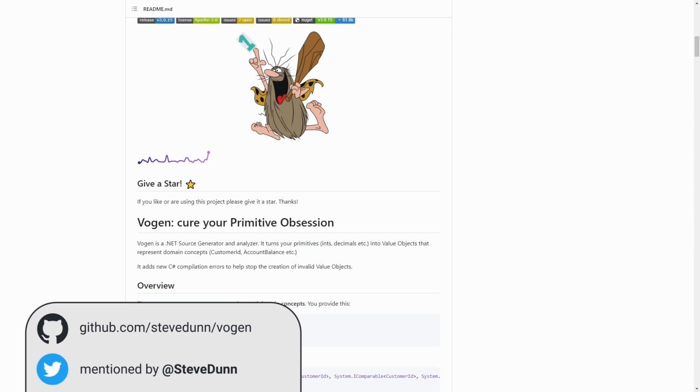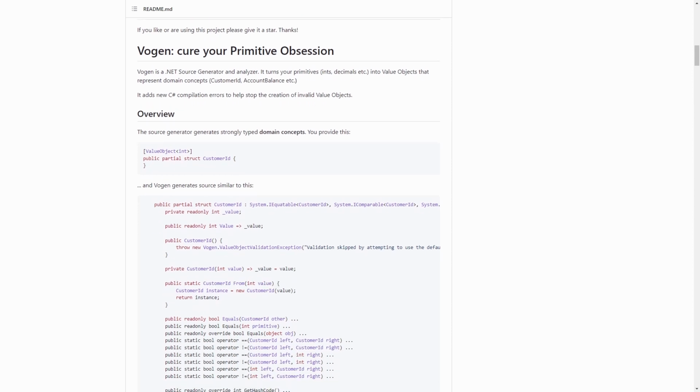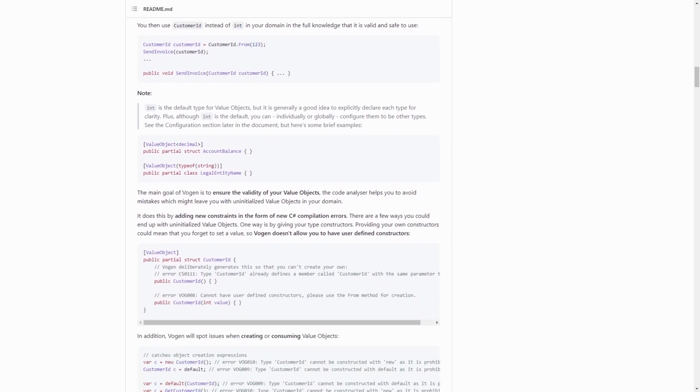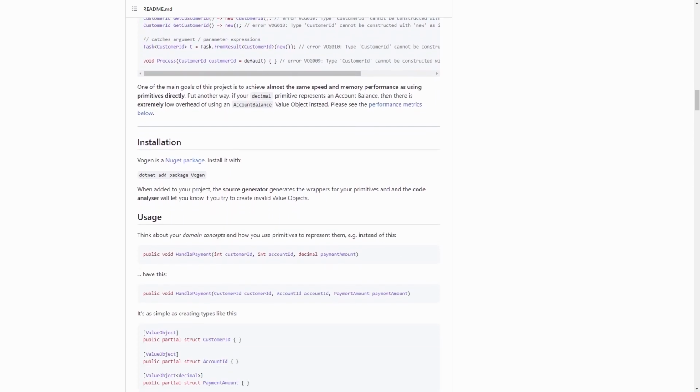Vogen generates value objects using C# source generators. It seems like Vogen stands for Value Objects Generation, so I call it Vogen, even though other pronunciations might be possible. It helps turn generic int, decimal, and other primitive data types into strongly typed domain types such as customer ID and account balance. One of the key features of Vogen is ensuring the validity of the value objects. It adds code analyzers that help you avoid mistakes by throwing compiler errors.